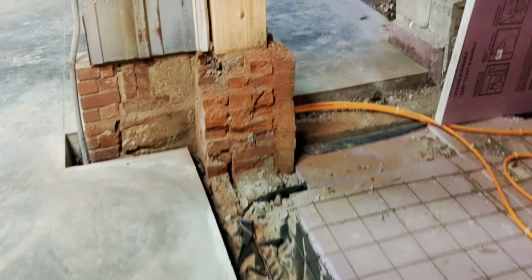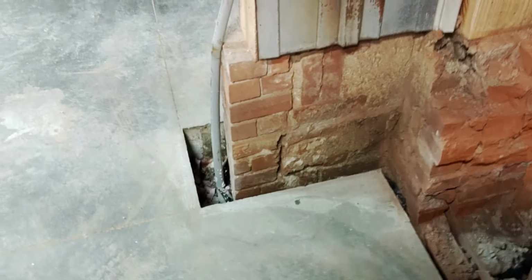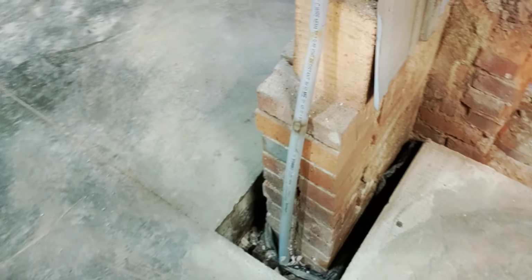Trimmed up all this area here. A little more brick trimmed up. Pulled up the old foam. Hoping today we can dump concrete in there and fill that little gap up.